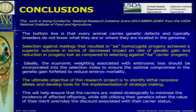And so the bottom line is, I think every animal's going to be a carrier. We know we are all carriers, so I think that's likely to be found out in cattle too. And selection against matings that result in little a homozygote progeny resulted in a much better outcome than selecting against carriers or selecting against getting A alleles in the offspring. And ideally, the economic weighting that's associated with embryonic loss should be incorporated into the index to ensure that the optimum compromise is in there.